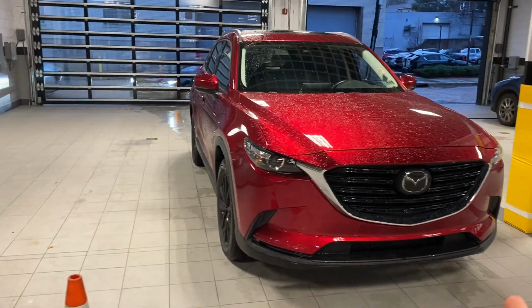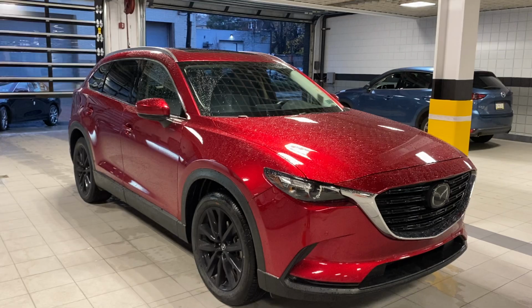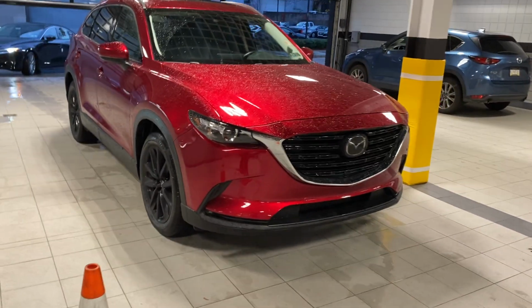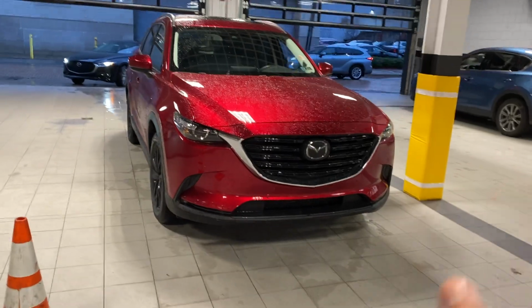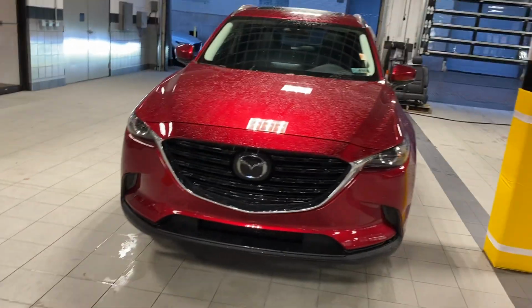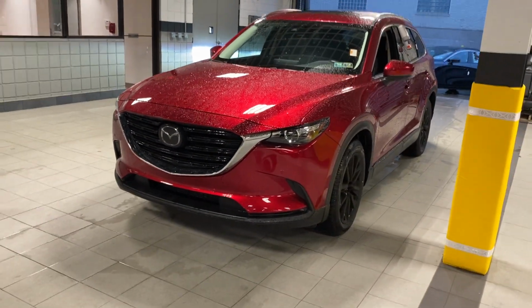This particular vehicle is a 2022 model year. It was our business manager's brother's vehicle, and it's a CX-9. It is all-wheel drive, and you are going to be powered by a 2.5 Skyactiv turbo. What makes this very unique is the torque figure. I don't know if you're a fast driver, but this thing moves.